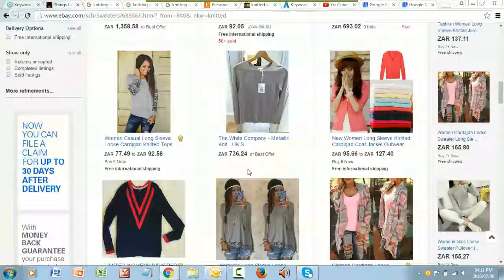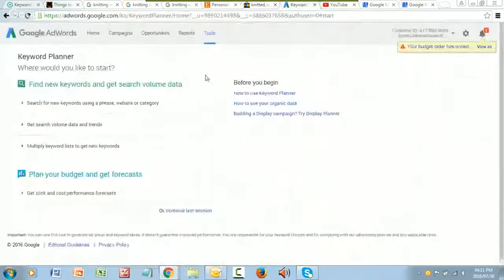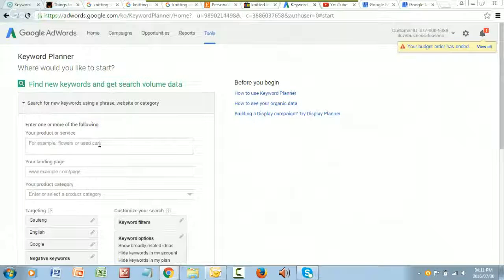Okay, so anyway, the point is that you compare your ideas with the ideas here, and then you do what you've got to do all along. So let me just presume that I liked that scarf thing. So I would go to the keyword tool. Now, everything, people, hinges on the keyword tool. So I would start with knitted. And let's just do knitted and then scarves.